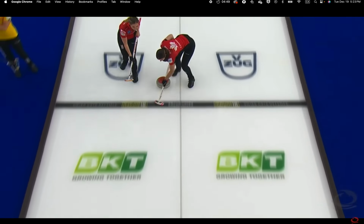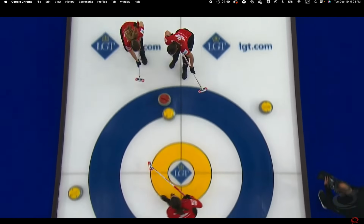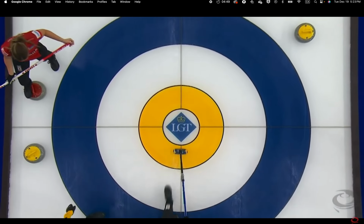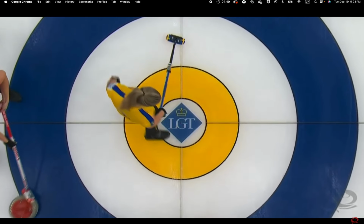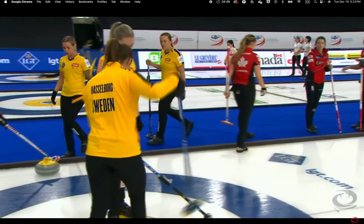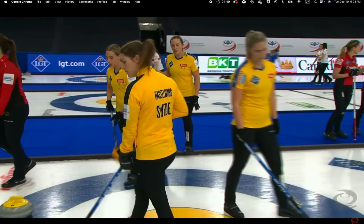Well, and this time it's Carrie Anderson trying to blank the end. And this one will roll out, so Canada gets the blank in the third end. It will remain 2-1, Canada leading, and they'll still have the hammer when we come back for the fourth.